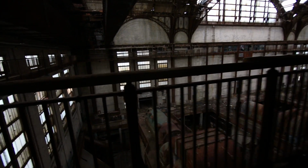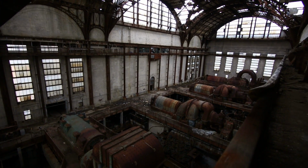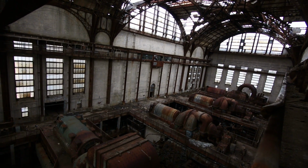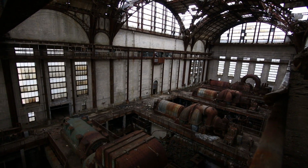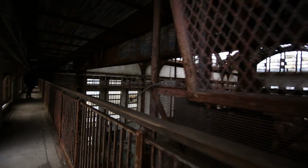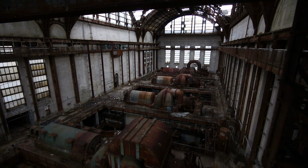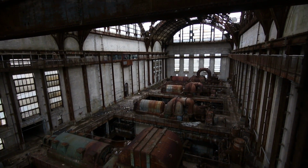Oh, look at this. This is so much bigger than I expected. Look at that ceiling. So right here it looks like a little elevator, a freight elevator that would go up and down. Oh my God.